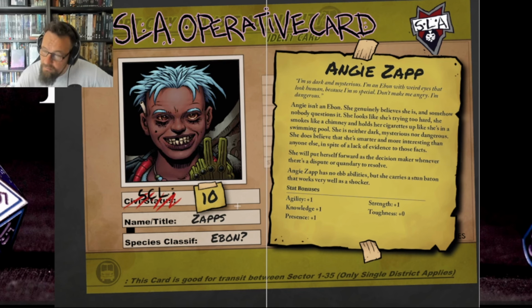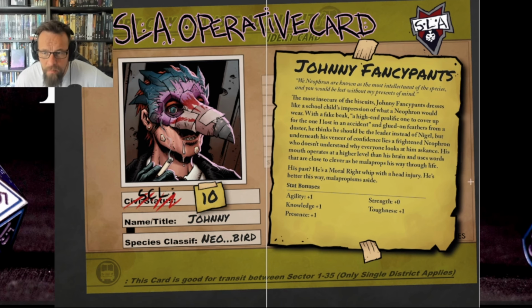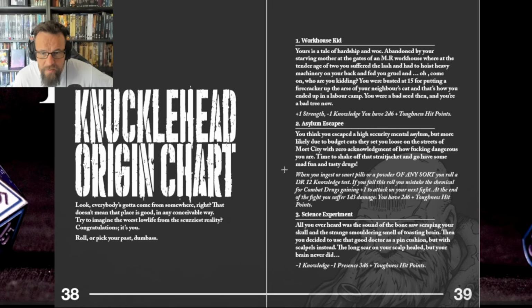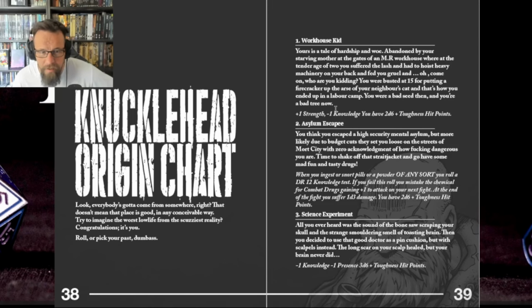We've got an Ebon, sort of mental power type character. Mudflaps, who's the frother. They like to take drugs to make themselves a little bit more powerful in combat. Johnny Fancy Pants. I keep wanting to say Johnny Farty Pants because of Viz, wasn't it? The Viz cartoon. The comic book. If you're of a certain age, you know what I'm on about. If you're of a certain age, you haven't got a clue what I'm on about. There is a Neo Bird, and then we've got Clicks and Kenny, which is a human. I think actually that might have been 8, not 6. That was indeed 8, so bad counting on my behalf.